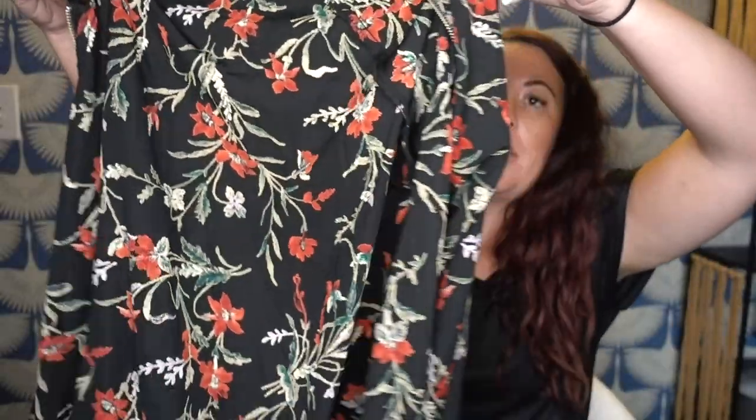Okay, this nice little fun bomber jacket. It's very lightweight, a lightweight floral bomber. I'm gonna put this over at Selwood Union. It's by West Key. The brand doesn't really matter. $15 to $18.